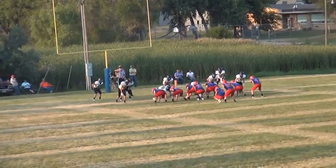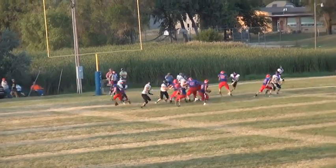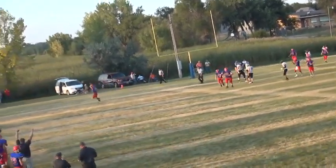Faulkton, the snap under center, I formation. He's going to be McNeil. He'll send Hamilton in motion. He's looking to pass. Goes to the far side. And pass goes to number 50.